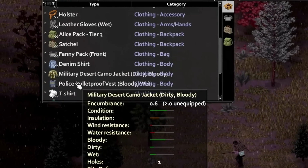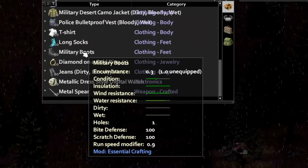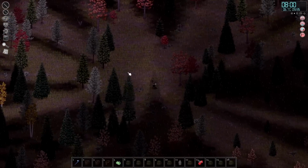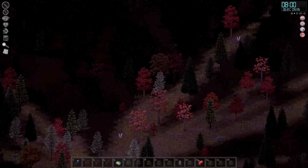Yes, we've got a hole in that. Yes, we've got a hole in that. Oh, come on. Holes in our boots. Oh, God, we've got a hole in our boots. Okay, we need to fix them up. I don't think we're going to be able to fix the boots up, but we could probably fix the rest up. Right, I think about here would do.